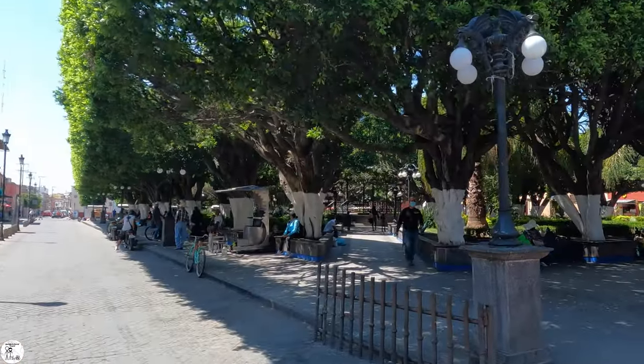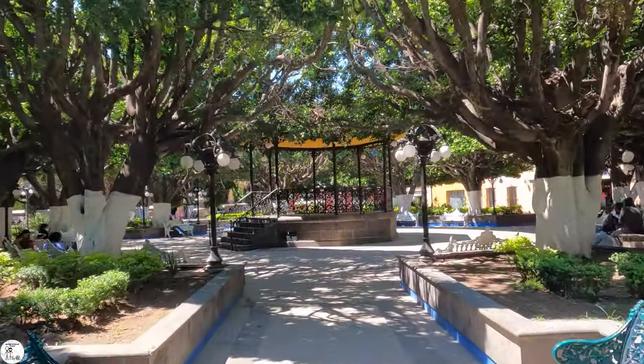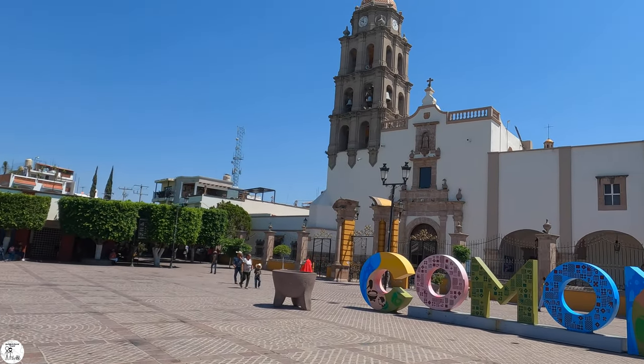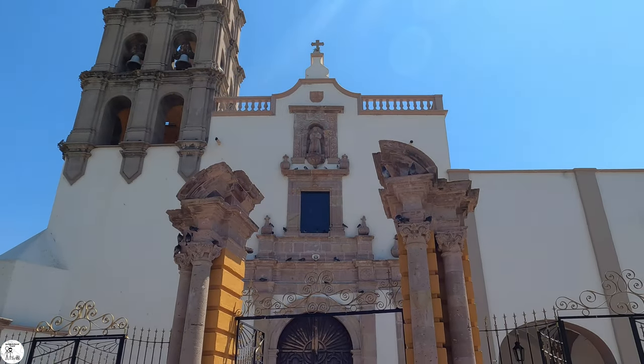Our day in Comonfort started out like most of our other day trips. We visited the main square. We found the Pueblo sign. Took a picture with Meep. And visited a beautiful church.